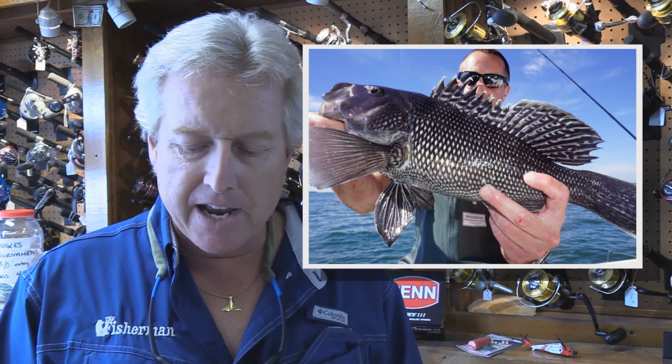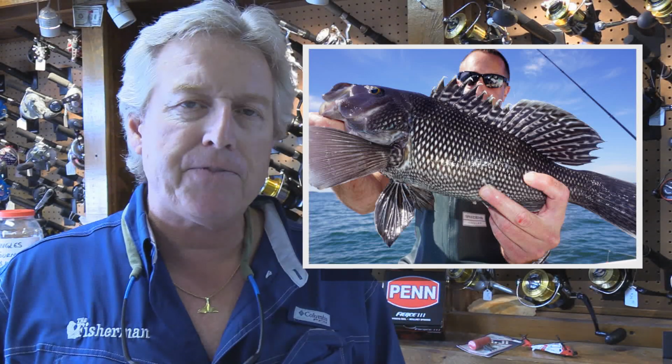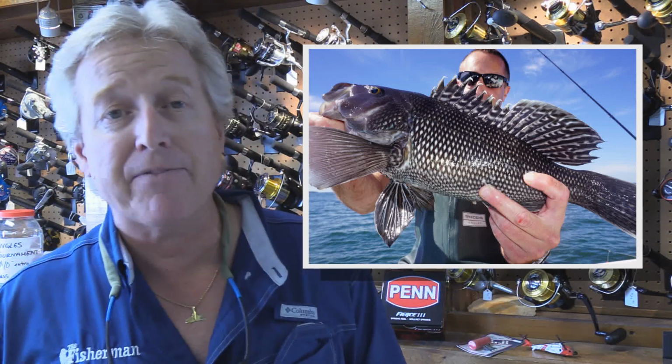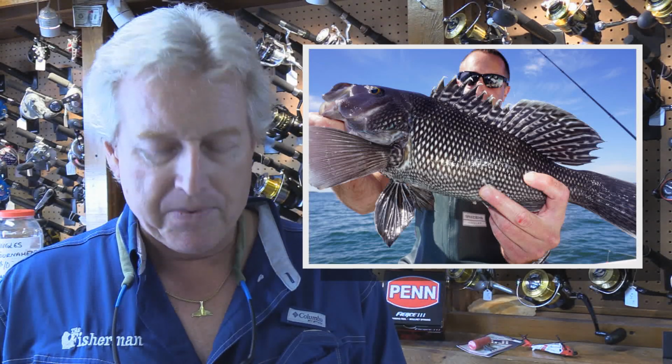12.5 inches, 10 fish through October 31st. Then it's 13 inches and 15 fish as of November 1st. That goes on through the end of the year. Of course, in Delaware, it's all the same. It's always the same. It's never changing. 15 fish, 12.5 inches, all the way through the end of the year.